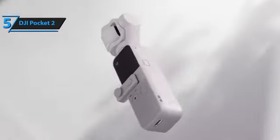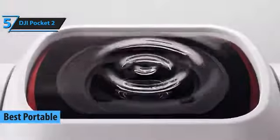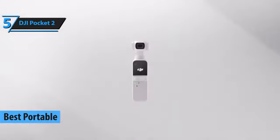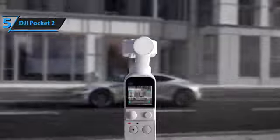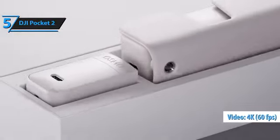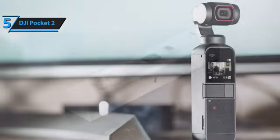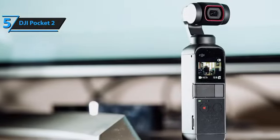Now let's get started. Introducing our top pick for the best portable camera for YouTube in 2023, the DJI Pocket 2. As a follow-up to DJI's Osmo Pocket, the Pocket 2 features an enhanced camera and gimbal system for ultra-smooth 4K video recording, offering 4K footage at up to 60 FPS, active track, mechanical stabilization, and a compact design. The Pocket 2 is an essential addition to any videographer's gear.